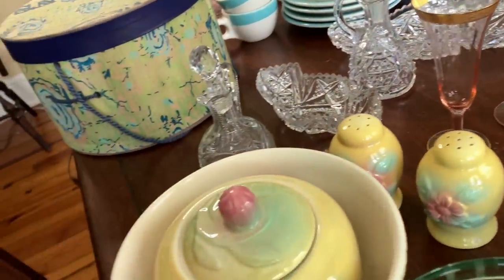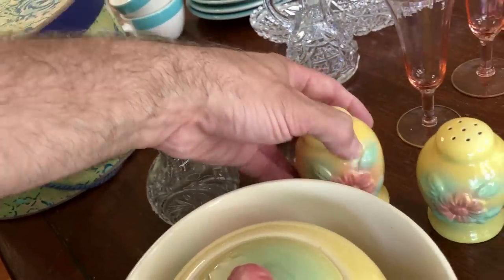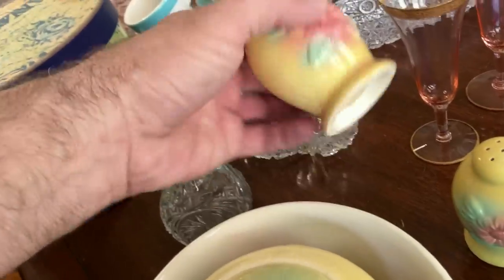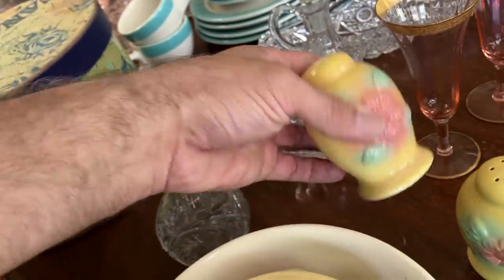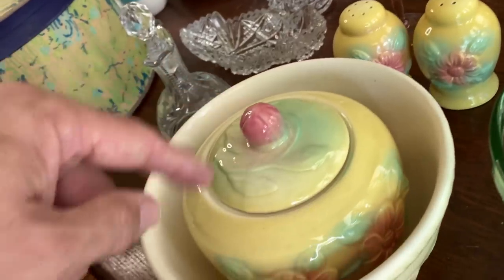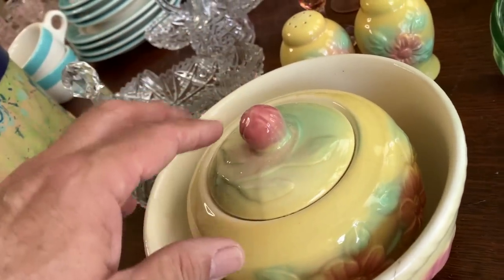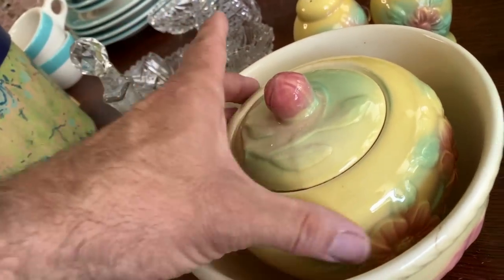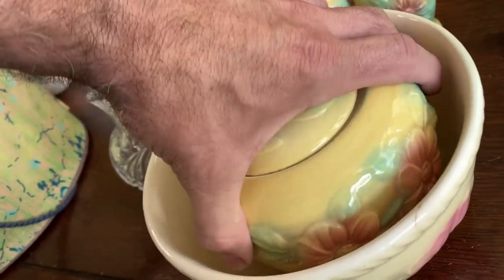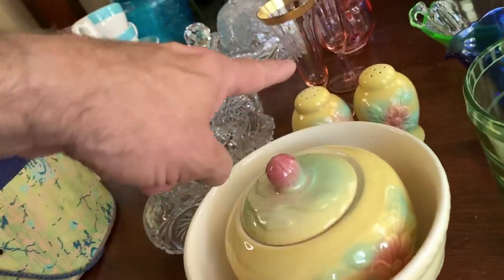And then this set over here for the kitchen as well. You'll get the salt and the pepper shakers. And then what's called the grease jar, or for drippings, but you don't have to put drippings in there. And then one matching mixing bowl. We'll talk more about that tonight.